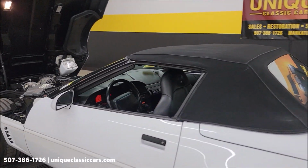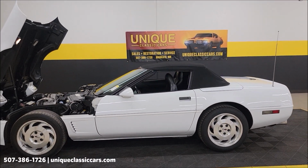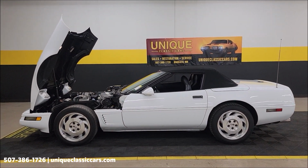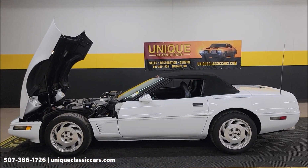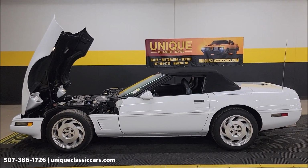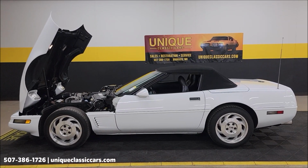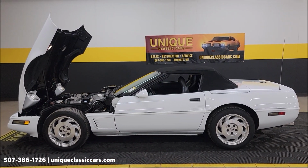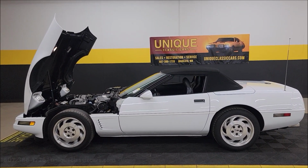Nice looking C4, 1996 Chevrolet Corvette convertible, clean Carfax, actual miles. Give us a call, 507-386-1726, uniqueclassiccars.com. Remember that 3-month, 500-mile warranty protection plan included with the purchase may be extendable out to 10 years. Consult with your sales associate. We do consider trades. Financing is available. And of course, we insist on transportation.